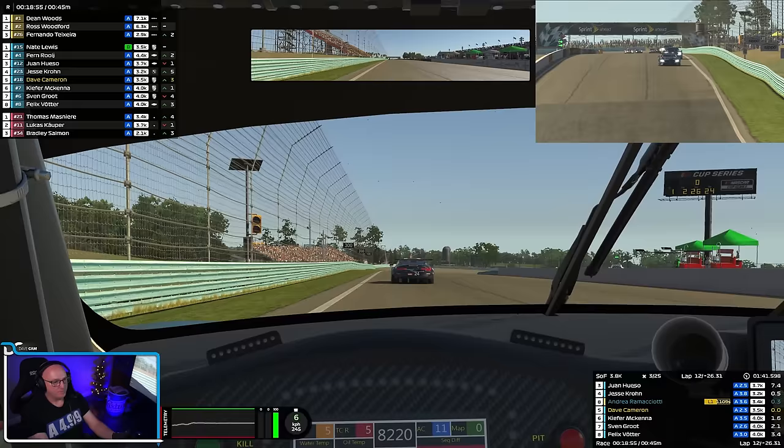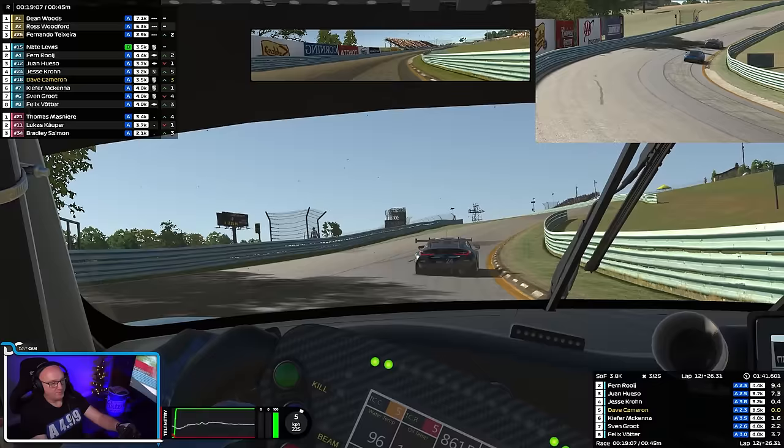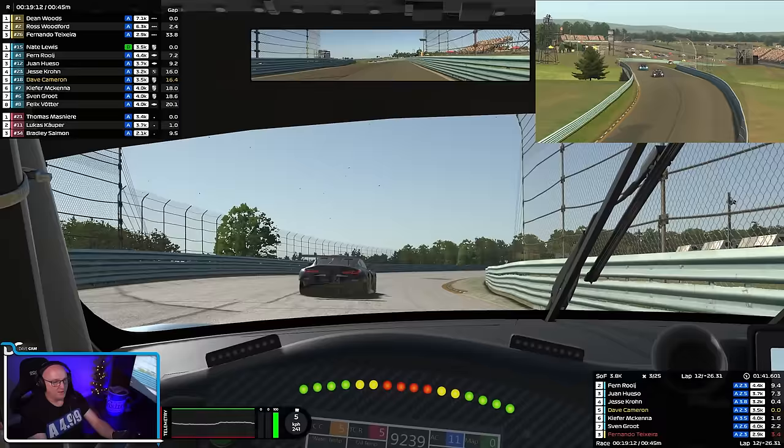That lap time was 141.60. A bit better. This guy in front's pushing though. He's pushing. We're not really saving any fuel at all because we're having to keep up with him.